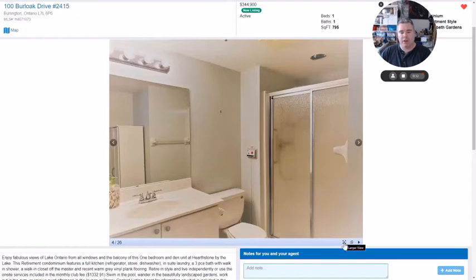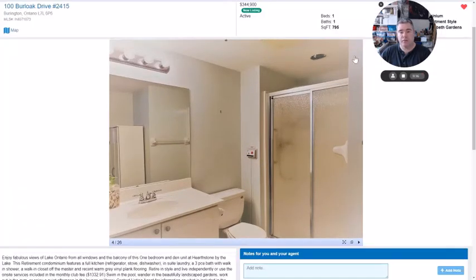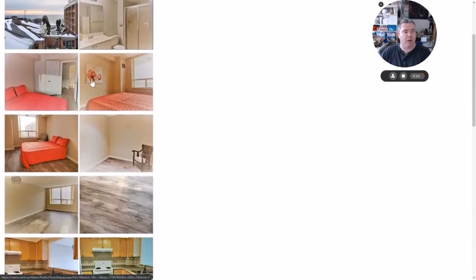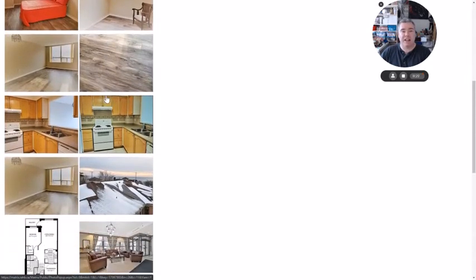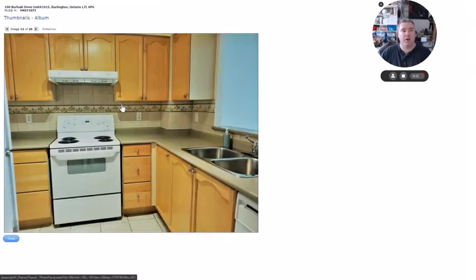At the bottom, you can expand to a larger view, which is the same as clicking the picture. Or you can open it up into a gallery section, which shows you all the pictures kind of at once, and you can scroll through them. This might be beneficial if you're on a mobile device, if you just want to quickly scan through the pictures. Like, oh, there's the kitchen. If you click on it, it'll open it up for you. If you wish, you can also click slideshow, and it'll show you each individual picture through a video slideshow. Click close at the bottom.